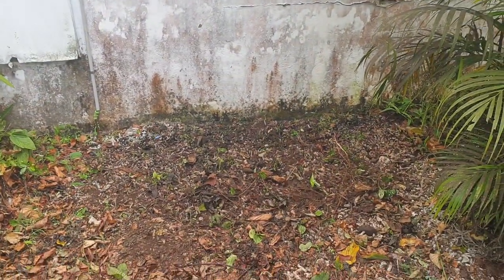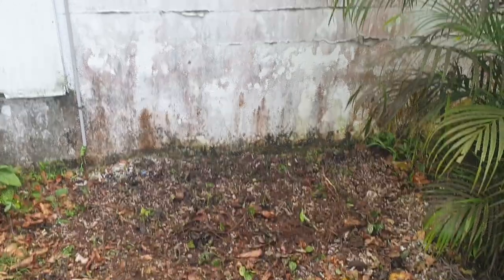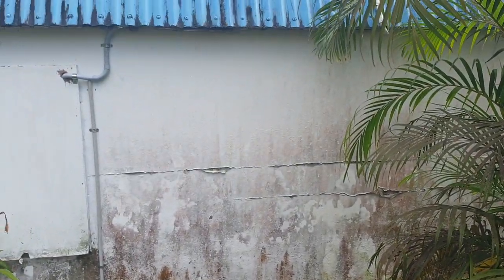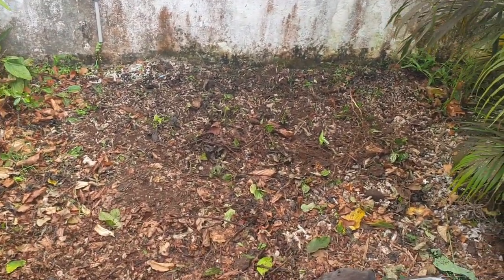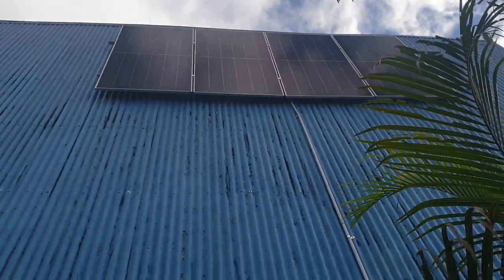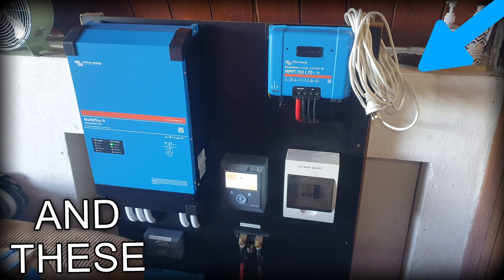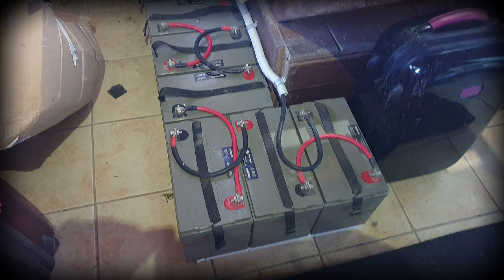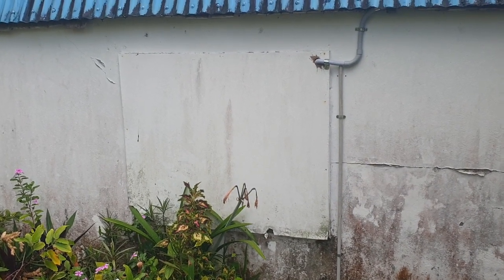So here I'm gonna look to relocate the solar control panel and batteries to an outside storage room. I'm gonna dig the foundations for now, put a concrete base in, put a little roof on. It's only gonna be about a meter off the building. But yeah, everything that's inside at the moment can come outside, but be locked away safe and sound.